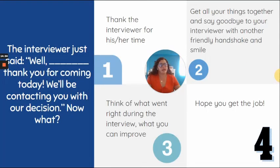Number one, thank the interviewer for his or her time. Thank you so much for taking the time to interview me. It was a pleasure. If it's person to person and we can shake hands, make sure that you end the interview by saying goodbye and giving another friendly handshake and a smile. Of course, with masks, it is difficult to see that a person is smiling, but we can smile and our eyes will tell the person that we are happy.